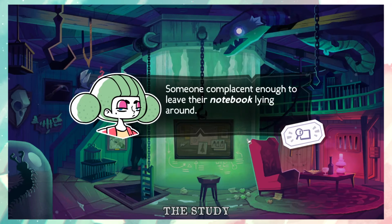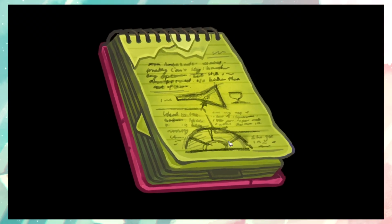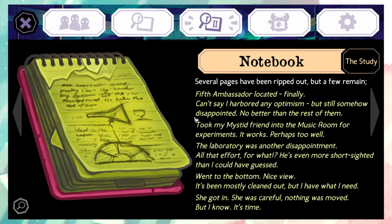Someone complacent enough to leave their notebook lying around. I don't think they expected anybody to find this place. Several pages have been ripped out, but a few remain. "5th ambassador located, finally. Can't say I harbored any optimism, but still somehow disappointed. No better than the rest of them. Took my misted friend into the music room for experiments. It works, perhaps too well." So something that can cause high-pitched noises that break glass, perhaps.